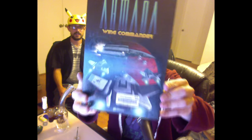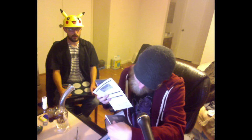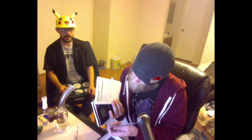And Armada, Wing Commander. This came with this kind of weird CD case, but at least it still has this one. Oh, I love Wing Commander. And the manuals in this. Of course, Voices of War. There was a whole lore guide, the lore and story behind Wing Commander. Origins of Wing Commander.